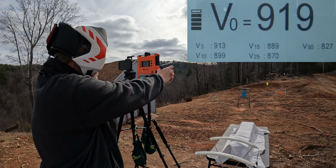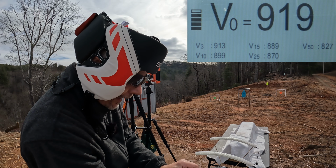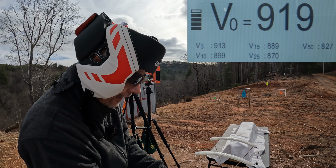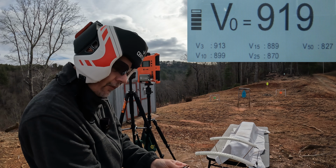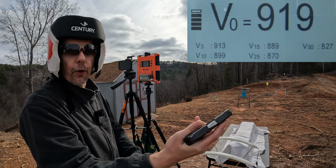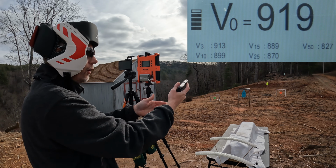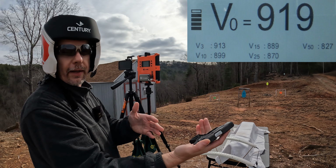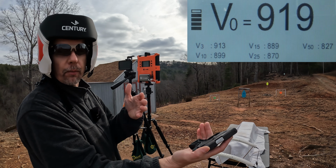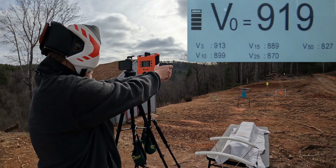919. Uh-oh, we got a misfeed there. Now, one thing I wanted to say, and I didn't, is I'm not going to hold any kind of misfeeds or anything against the ammo or against this little new tool. Maybe wasn't such a great idea to run in a new tool, but we'll see how it goes. I did run 20 rounds of golden bullet right before this. Didn't have any problems with that, so take that for what it's worth.